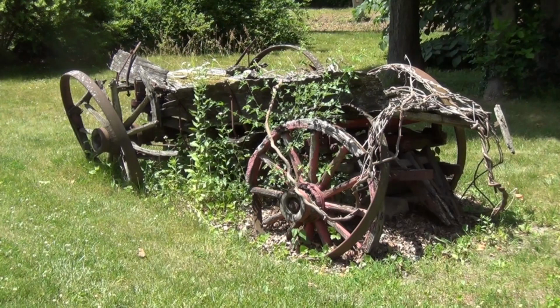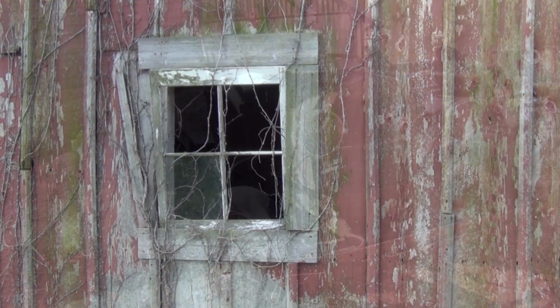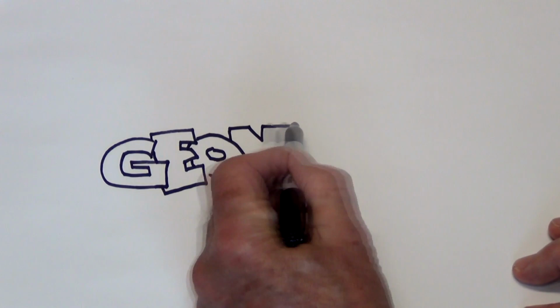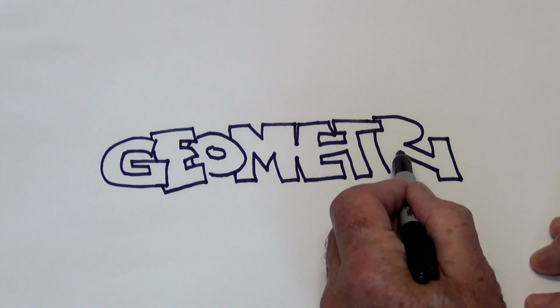What is it about old worn-out objects that we artists find so intriguing, so paintable? Old objects are no longer geometric. I believe all of us artists had a similar experience. Somewhere around the 10th grade, we took a course in geometry, and we all came to the same conclusion. Geometry is boring. I think I'll transfer to a course in art.